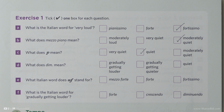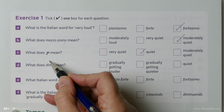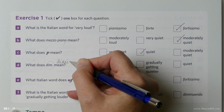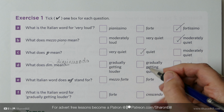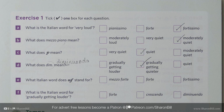Now diminuendo is to do with gradually changing the tone. If you remember the dim for diminuendo, we can see it's diminishing, it's gradually getting quieter. That root word for diminishing does help us there.